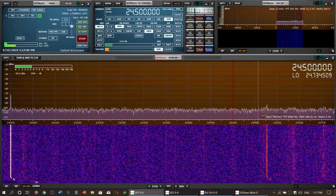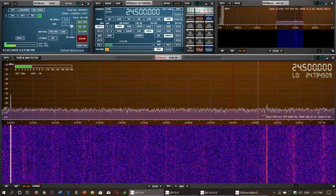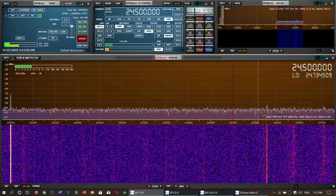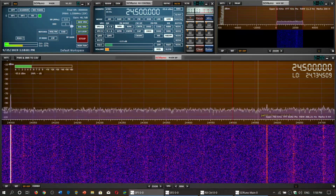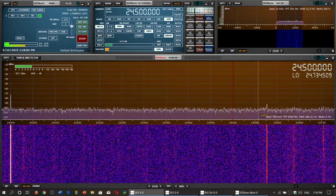Technically, from 24 all the way up to 24,890, it's utility stations of all sorts. It is tagged as mobile, land mobile, and stuff like that. So there might be all sorts of things in that frequency range.